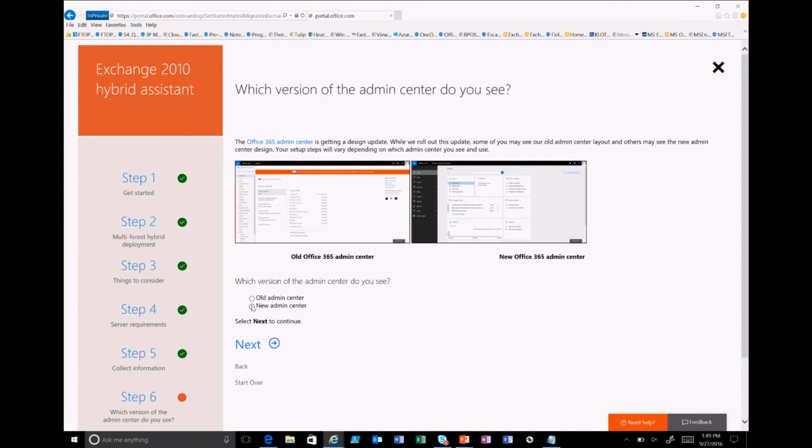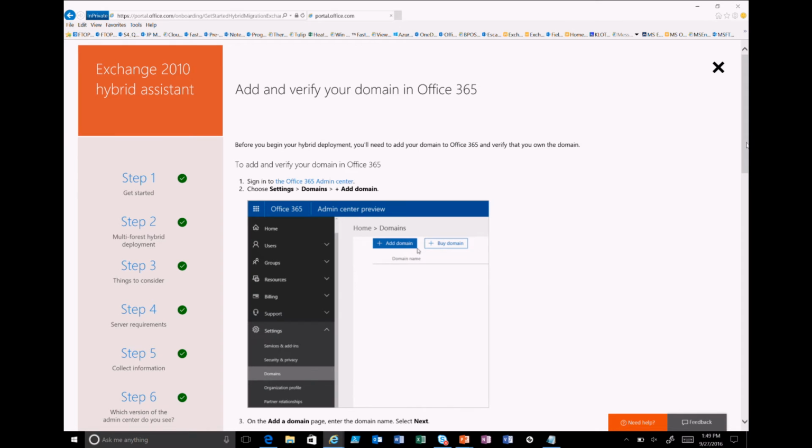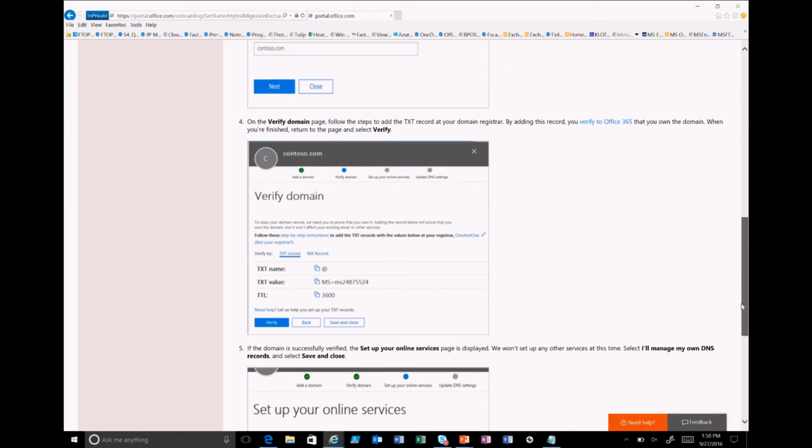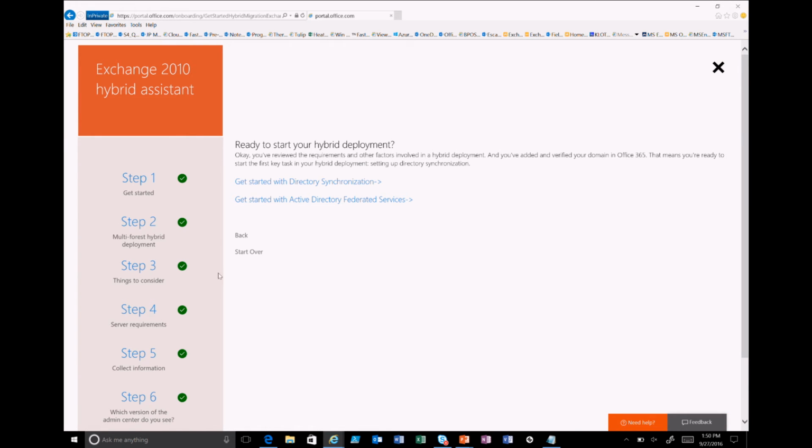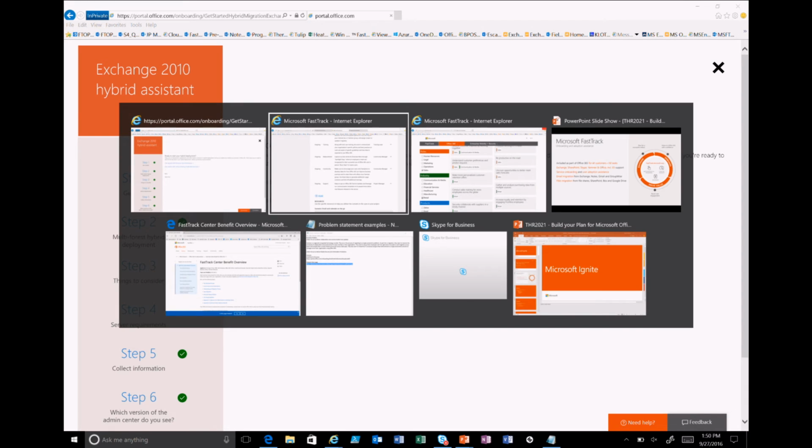Which admin experience? I have the new one. Then it actually takes you through step by step how to add the domain. Then we've got steps here to help you get started with the directory synchronization, and it will take you through those steps in the process. So depending on the workload or the scenario that you're looking for, there's a bunch of information available not only in the Fast Track site to help you get there, but also within the admin console, where it will take you through and help educate you through the process. Okay? Any questions? So now I'm ready to get going.